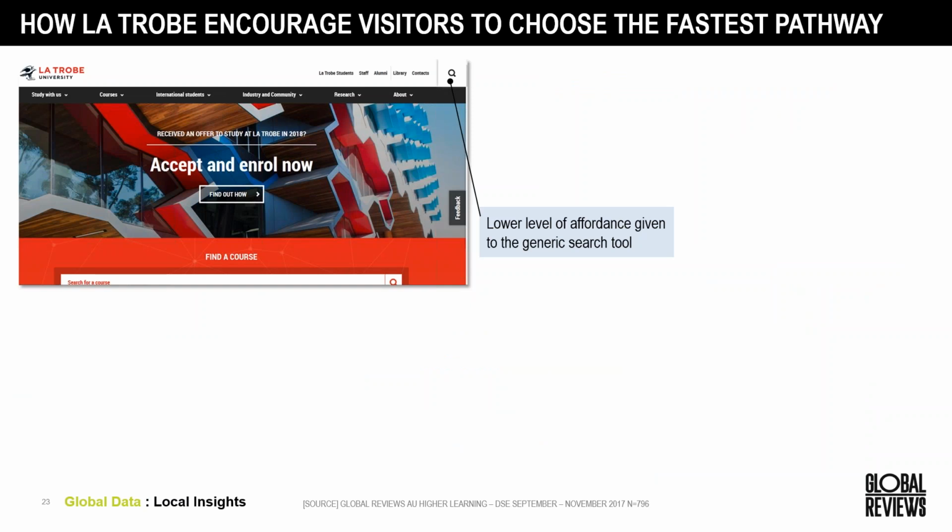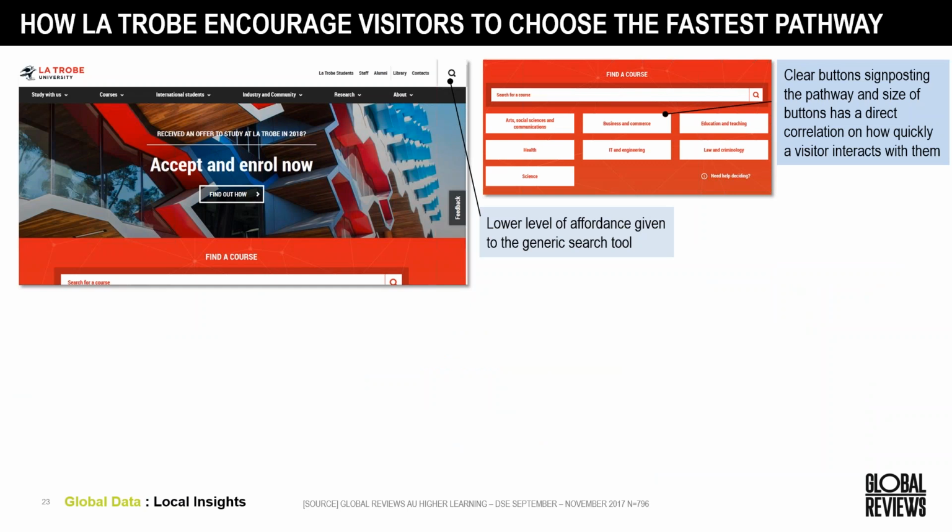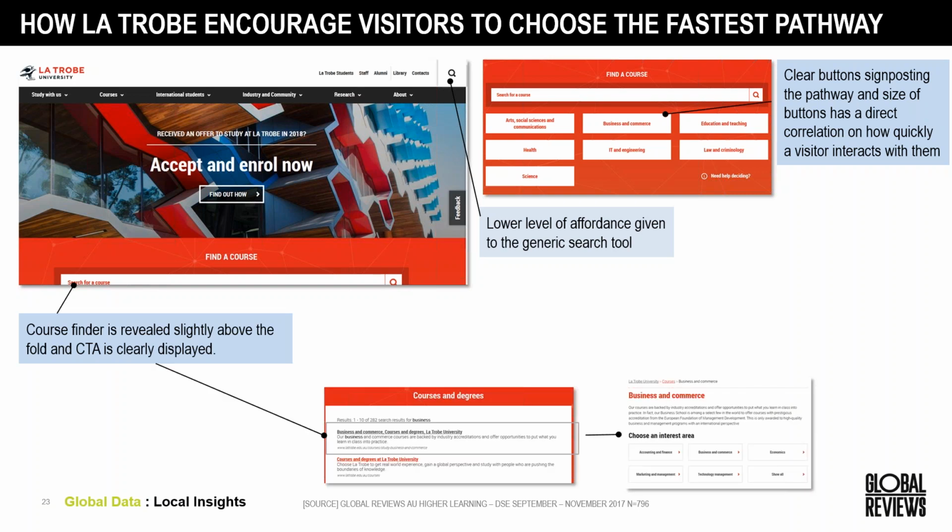What they have done is they have made sure that they have given a low priority to their generic website search. They have made sure they have enough clear buttons. If the user is not able to interact with the top level nav, they scroll further down. Their buttons are of clear shape and size, encouraging users to interact with those different course categories. And they also have a search finder which is just about the fold to encourage users.